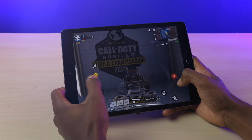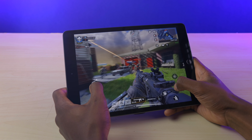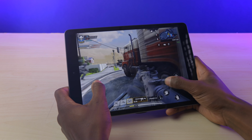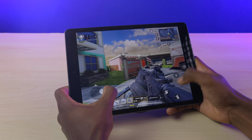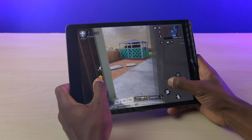But overall, I'm pretty impressed. I think graphically speaking, I'm seeing a huge jump over the 7th generation iPad. This is a 24 frame per second video, so you're not going to get a full sense of how smooth it is, but it's really smooth here. All the textures look really nice. I had no frame drops whatsoever, and I had an overall really good experience. This is a device that I can confidently pick up and play video games with.